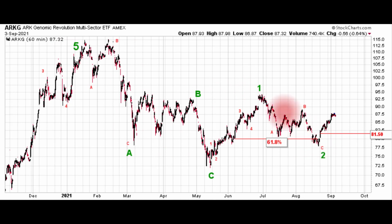So we saw this 3-wave pullback. It retraced about 61.8% of this up leg off of May's low. After it retraced 61.8%, prices turned to the upside again. And even if this is going to form a larger pullback in 2021, I think the expectation would be for higher prices off of August low, just from what we're seeing here, just from this 3-wave pullback here. So again, I think we just have to expect higher prices.